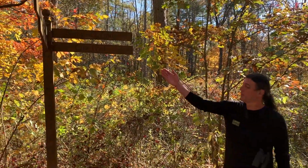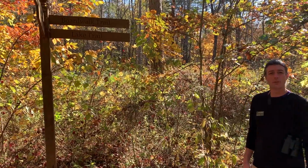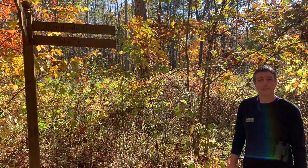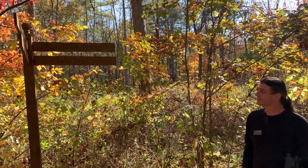So we'll be heading down to see our boardwalk trail. This is also part of our lake trail, which goes all around the lake, so through Stone Valley Recreation Area as well as Chambers Creek. But that's a great hike, about 2.5 miles to spend on a nice, beautiful day.